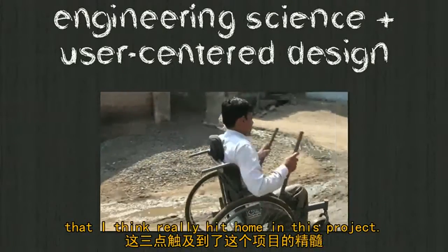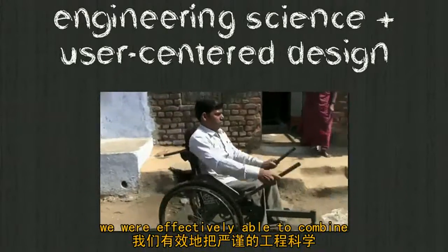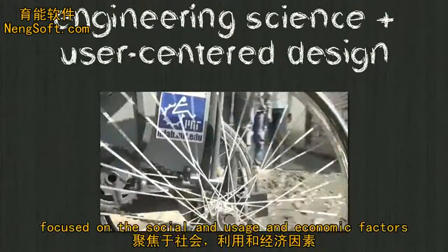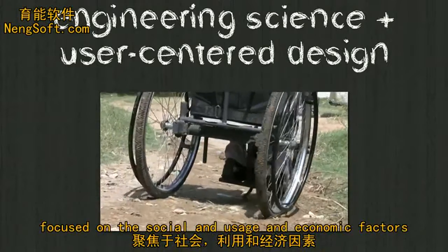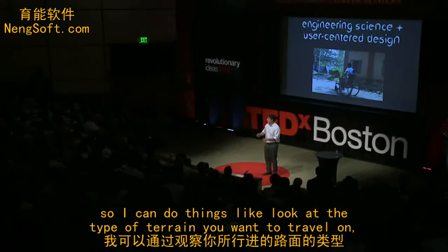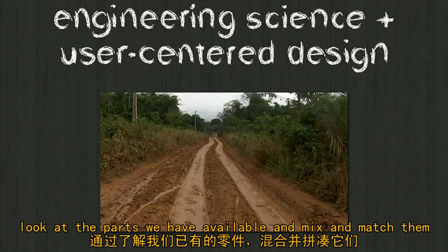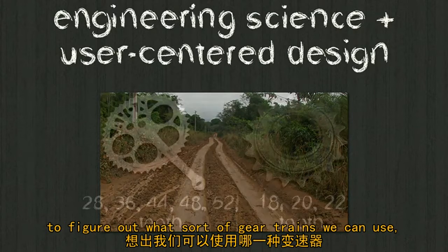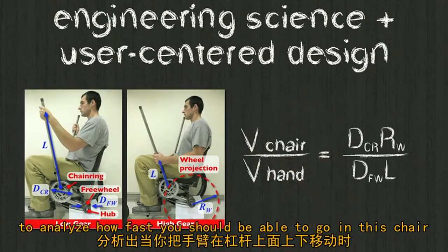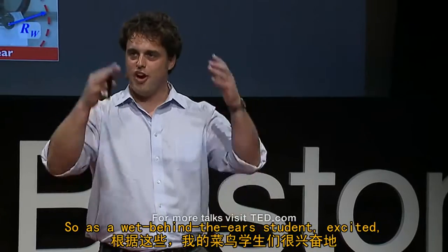Now, there's 3 important points that I want to stress that I think really hit home in this project. The first is that this product works well because we're effectively able to combine rigorous engineering science and analysis with user-centered design focused on the social and usage and economic factors important to wheelchair users in the developing countries. So I'm an academic at MIT, I'm a mechanical engineer, so I can do things like look at the type of terrain you want to travel on and figure out how much resistance it should impose, look at the parts we have available and mix and match them to figure out what sort of gear trains we can use, and then look at the power and force you can get out of your upper body to analyze how fast you should be able to go in this chair as you put your arms up and down the levers.